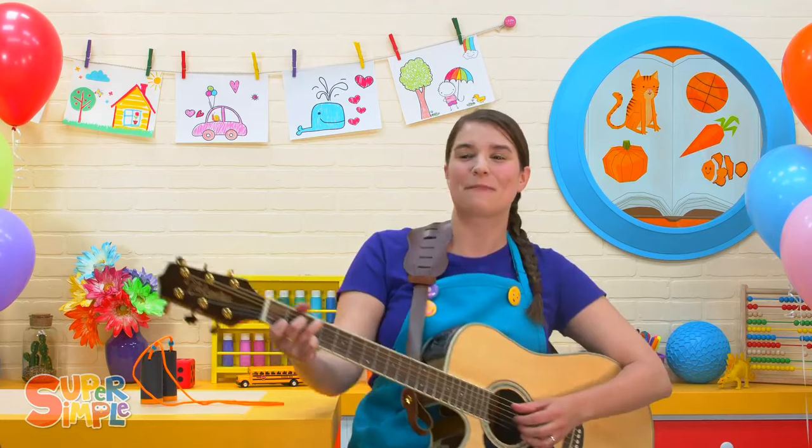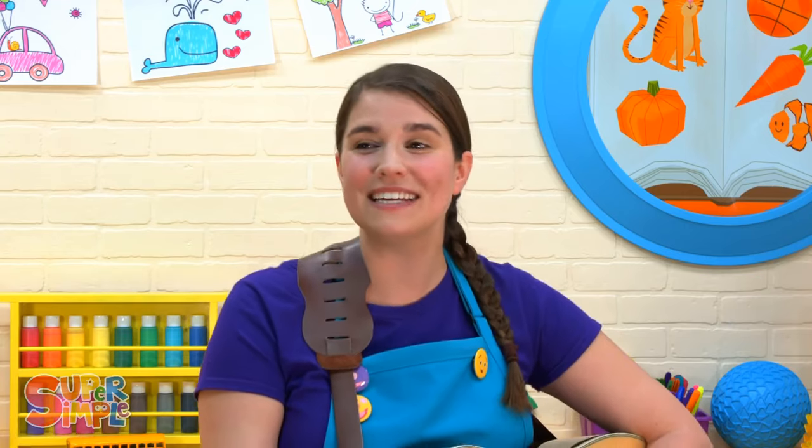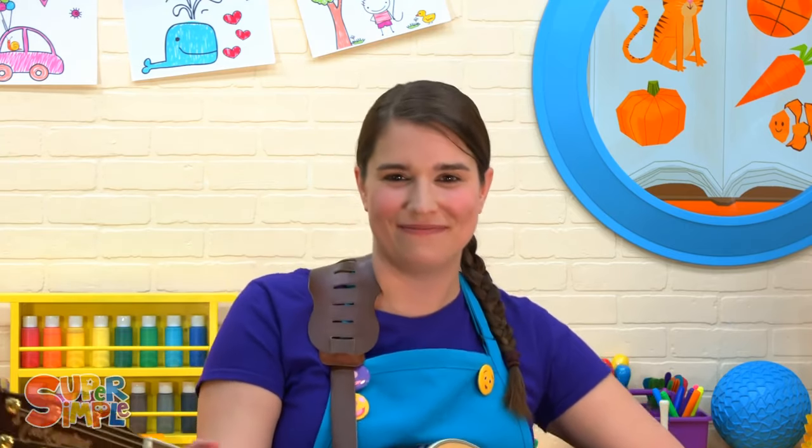Bright orange fish. Bright orange things. All right, how about one more color? Now, this isn't usually someone's favorite color, but we're gonna look for the color brown. There's lots of brown things out there in the world. Talia says she likes brown. All right, let's see what we can find.